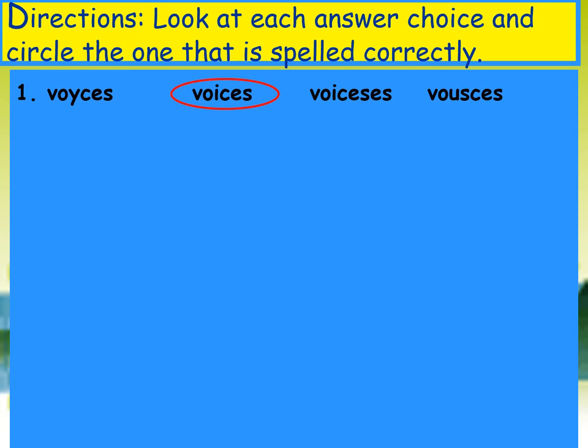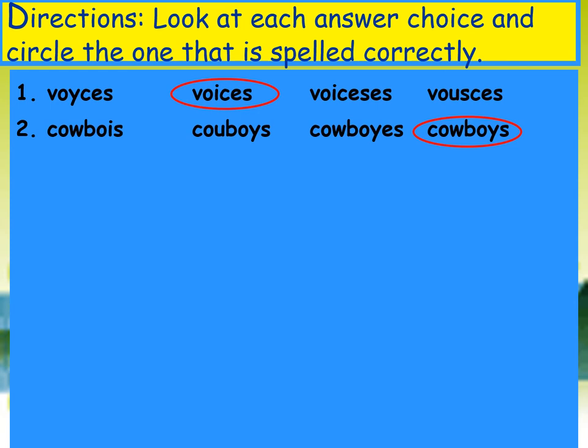Very good. Number two. How about this word? Cowboys. Which word do you think is spelled correctly as the word cowboys? Are you sure it's the second choice? No. Yes, it's the fourth choice. Would you like to spell the word? C-O-W-B-O-Y-S. Cowboys. Very good. Now, if you have a notebook or a piece of paper, I want you to copy the correct spelling of each word. Just copy the word voices, number one, and number two, cowboys, okay? So that you can also write it properly.